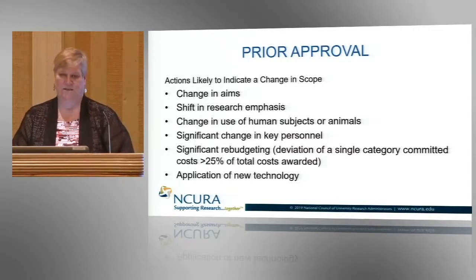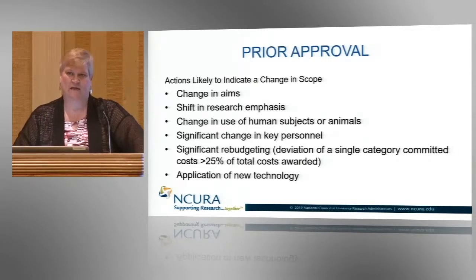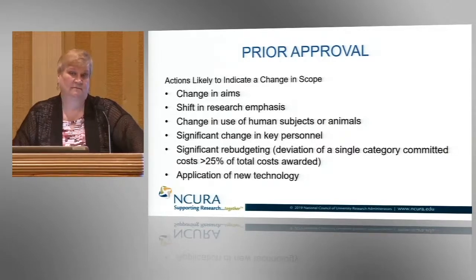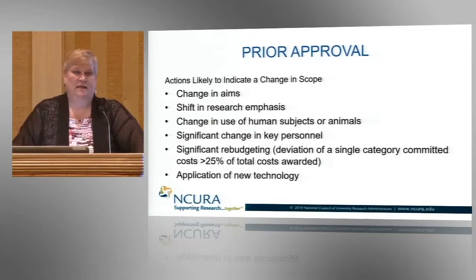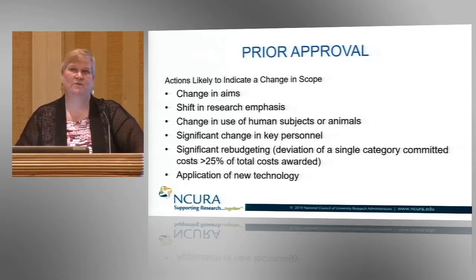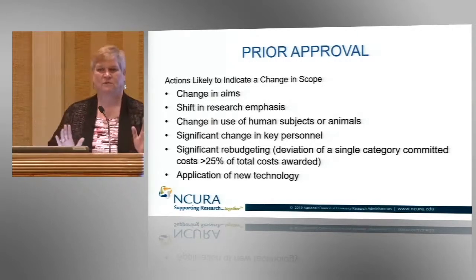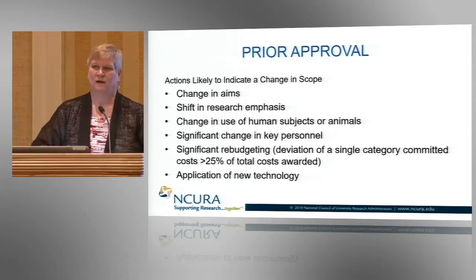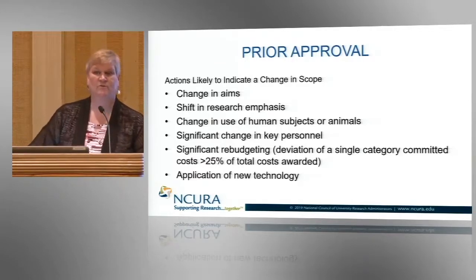What indicates a change in scope? Well, a large, significant rebudget of funds can indicate a change in scope, because you're redirecting funds, which may indicate you're redirecting the research. Change in aims: say the grant came in with 3 specific aims. One of those aims showed a right turn in the research, and so you need to tweak that aim a little bit. Well, changing that aim may require a prior approval.